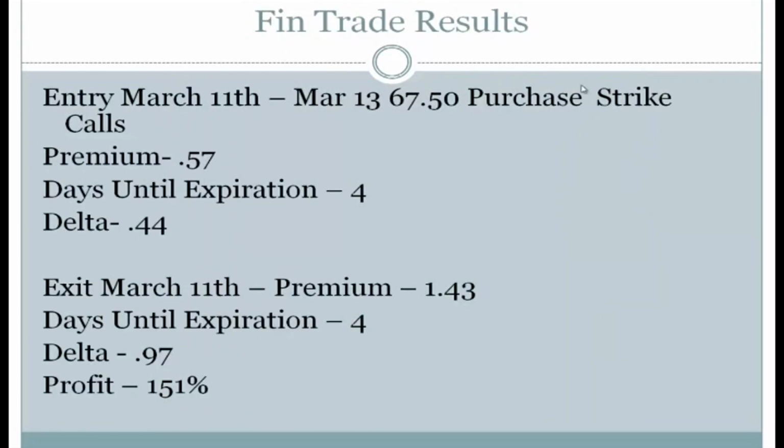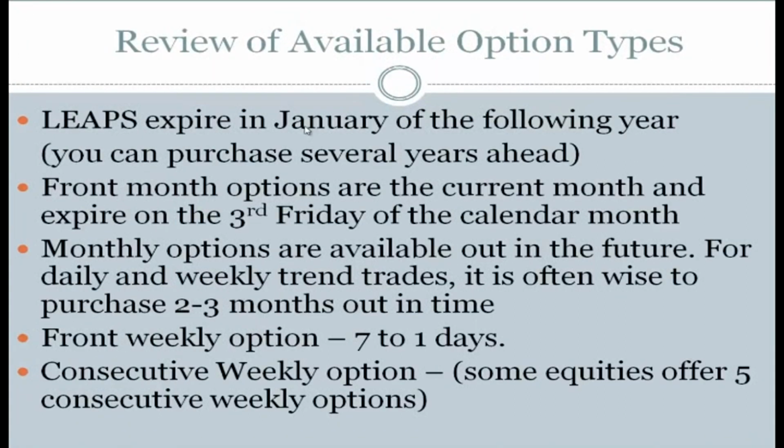So in this trade, we entered on March 11th. We purchased the March 2013 6750 strike calls. The premium was 57 cents. There's 4 days left till expiration, and the delta was 44. We exited on the same day, and the premium was $1.43. There's still 4 days till expiration. At this point, the delta had risen and was now 97 cents. It increased with the increase in the price of the equity, and that is a profit of 151%.